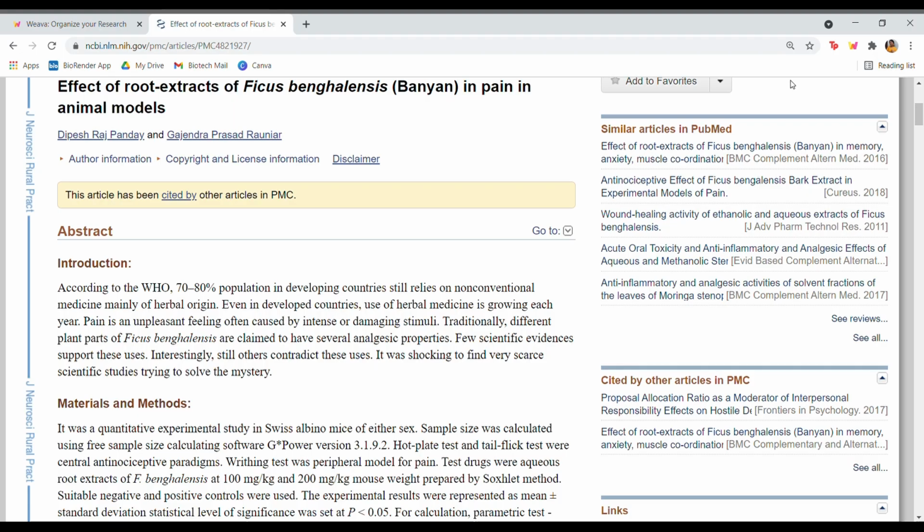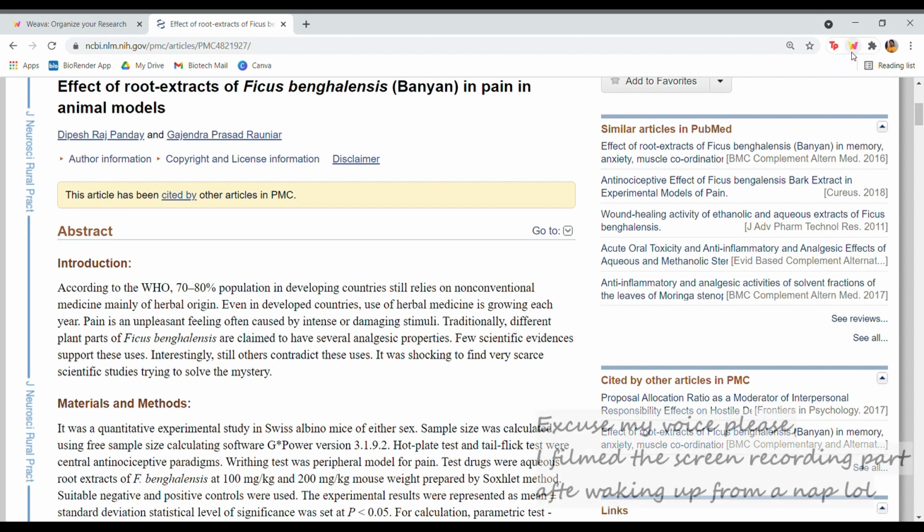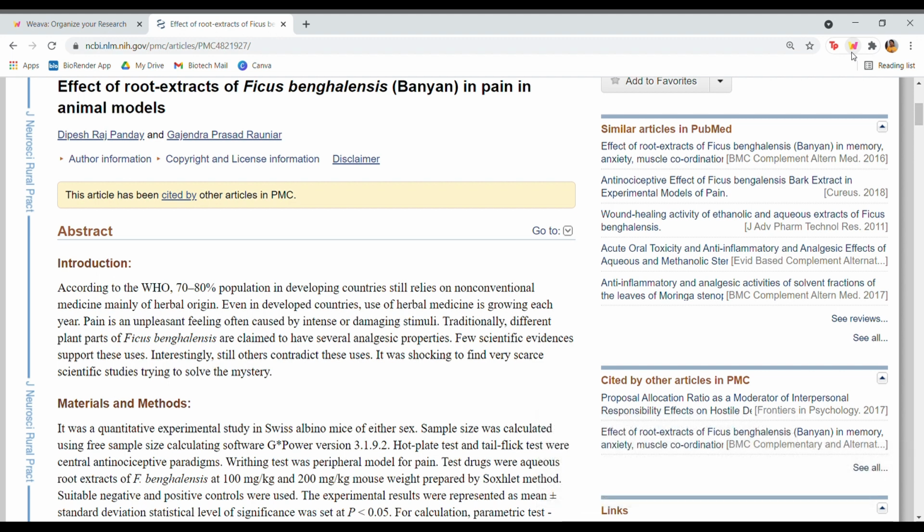We have Weava Tools. Now, Weava Tools is a Chrome extension that helps you to highlight and organize your research into folders which are color coded by your choice, of course. Alright, so as you can see, I have opened a completely random article on NCBI's website, and I have allowed Weava, which is the extension that lies right over here, to have access to this site manually. Now you can allow all websites to be accessed automatically. I just don't feel comfortable using that feature.